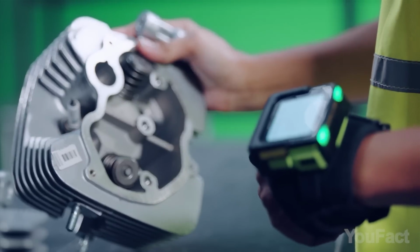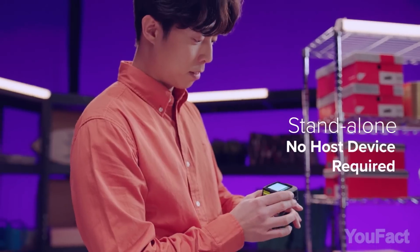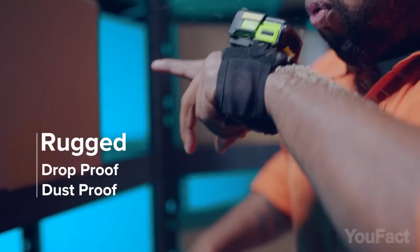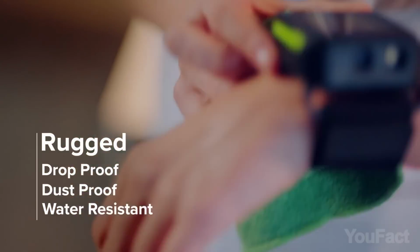The built-in battery allows for up to 3 hours of continuous work, but then you can simply swap the batteries. Finally, the mobile computer is lightweight yet sturdy enough to withstand drops, water splashes, and dust, so you can work comfortably all day long.